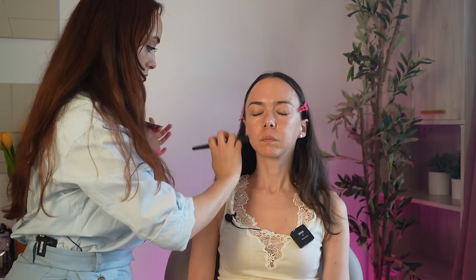Okay, and I'm gonna go with a little bit of lighter concealer. We do wanna brighten up a little bit the under eye, but we also don't want to make it too bright and highlight the puffiness.